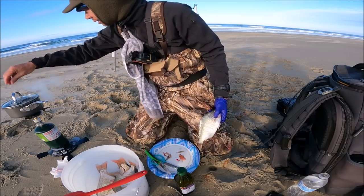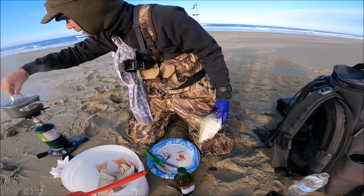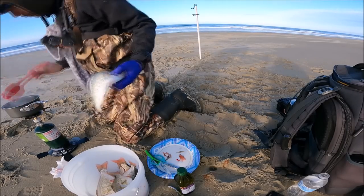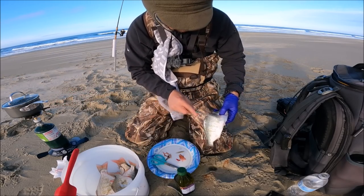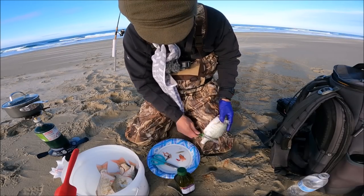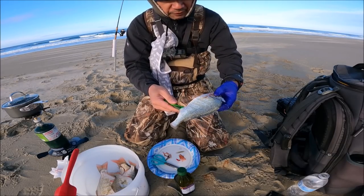Let's check my rice. Doing good. We're gonna stir it a little bit. There. All right, back to cleaning fish. Same thing on the other side. Okay, so there's my fish.